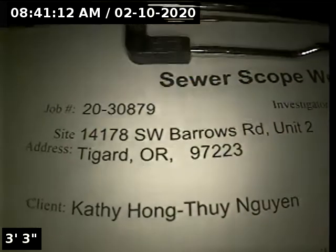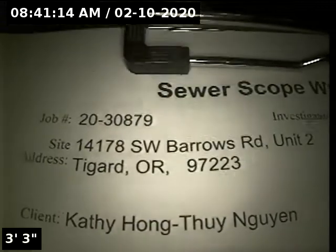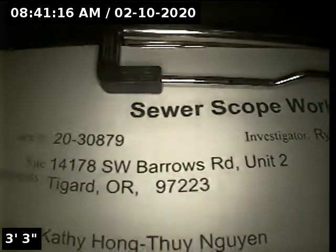This is Ryan with Alpha Environmental. We're at property address 14178 Southwest Barrows Road, Unit 2 in Tigard, here for sewer inspection. Point of access is a 3-inch ABS cleanout located in the garage.